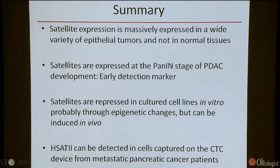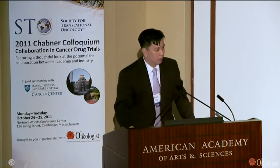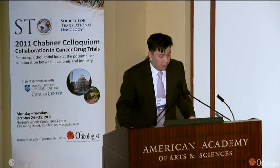And ultimately, it's my dream to use this sort of probe as a way to identify CTCs better in pancreatic cancer patients, because we really need some type of early detection screen for this horrible disease.